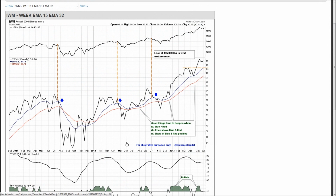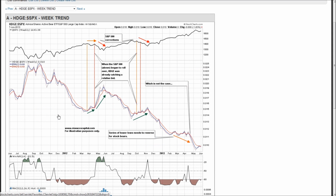Quick point here, weekly small cap IWM still has a bullish and healthy look to it. This is what a bullish and healthy look looks like if you want to pause your video player. This is weekly risk off relative to risk on. We've tweeted this chart on Twitter numerous times. This is what a concerning look looks like for this ratio and moving averages.